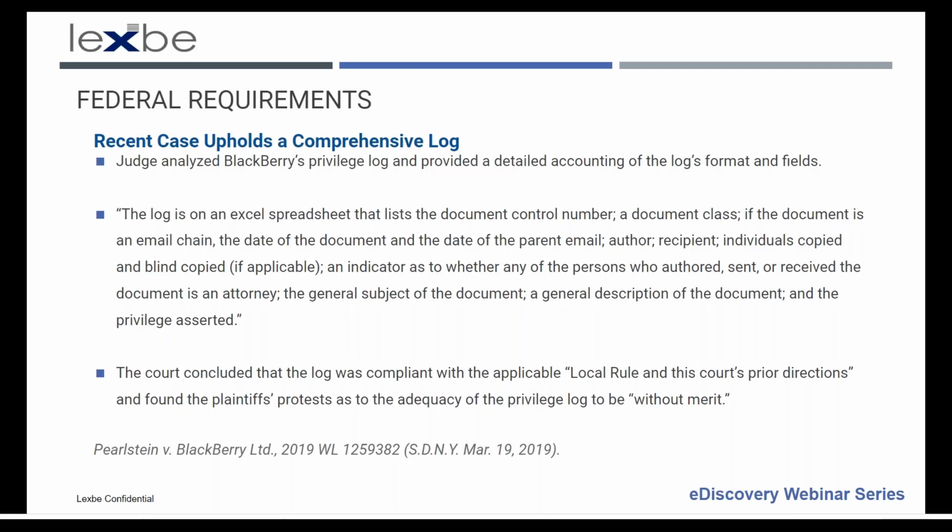the date of the parent email, if it's part of a chain, the author, recipient, individuals copied or BCC'd, indication if anyone who authored, sent, or received it was an attorney, the general subject, and a general description of the document, the privilege asserted. That's a very comprehensive list, and I don't see that generally being done in all cases, but this sort of information is generally available in our and other eDiscovery platforms, so this can be included in a privilege log if that's what is needed in the case.